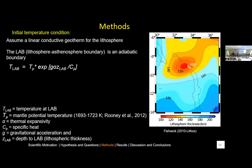So one important point in our model is how we constrain the initial temperature condition. So we use the lithospheric structure of our region that is extracted from the Fishwick 2010 model. Fishwick determined the lithospheric structure in Africa from shear and surface wave tomography. So in the Rungwe volcanic province area, we see the hot colors here represent regions where the lithosphere is about 100 kilometers thick. And the lithosphere gets thicker southward towards the Malawi Rift, reaching up to 200 kilometers in places.